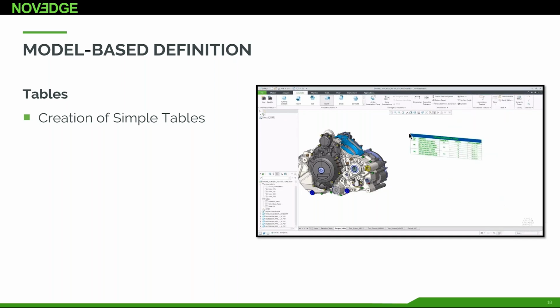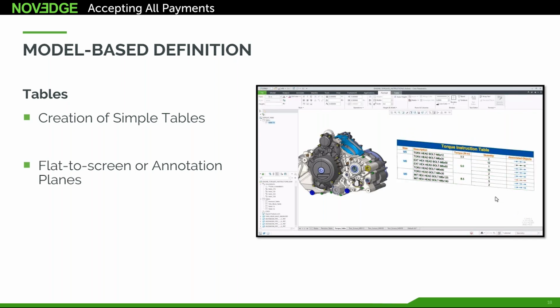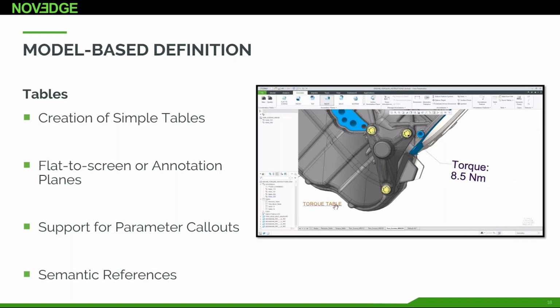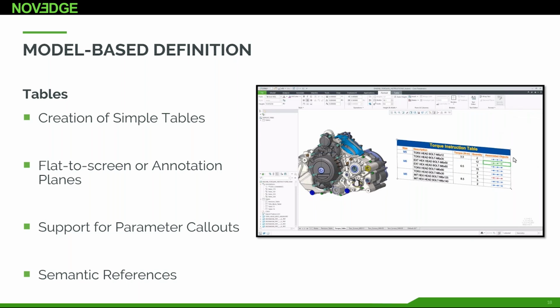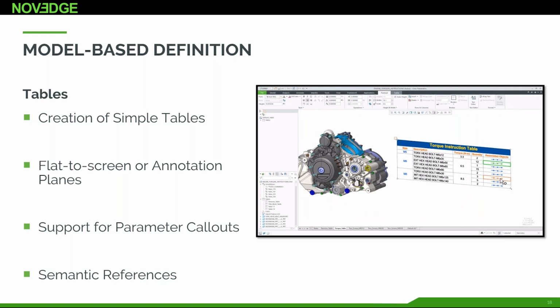But what you can do is you can place those tables either flat on the screen or on your annotation plane that you decide. And you have the control of scaling it, dragging the individual columns and rows to lay them out exactly as you want. It would let you put in your parameter callouts and even your semantic references and information inside of that table for all of your model-based definition models. And just to note, for now, we're only supporting simple tables. We're going to be working on including repeat regions with future releases of Creo. So this is just a start for us within that realm.